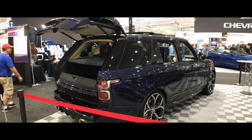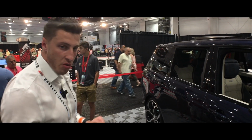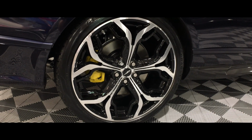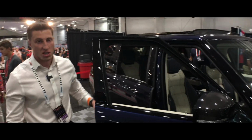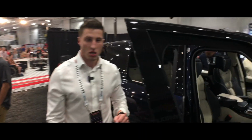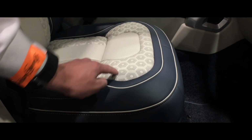As you can see externally, we have performed a wheel swap for the 23-inch Orca wheels, which is a diamond turned finish with yellow brake calipers. We have a carbon fibre side vent, carbon fibre side sills, in addition to this stunning interior, which is one of our new designs, new for 2019, Lumiere portfolio design with the hexagonal pattern.